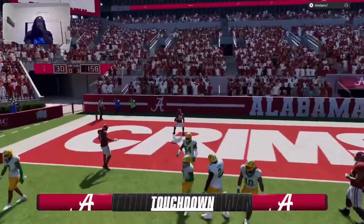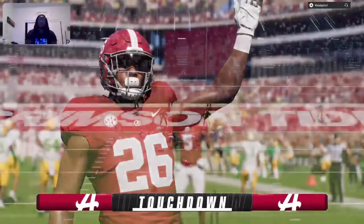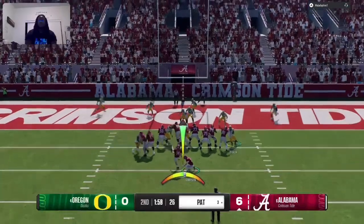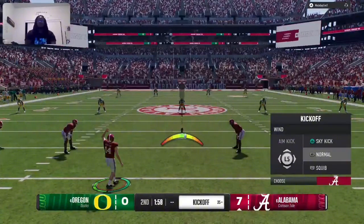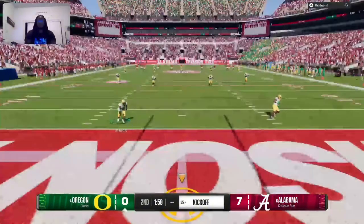And he'll race it to the house. Touchdown, tie. Lining up for the PAT. And the PAT makes it 7-0. Quick work on that scoring drive, just 4 plays. And what a way to finish it with a 9-yard touchdown run.